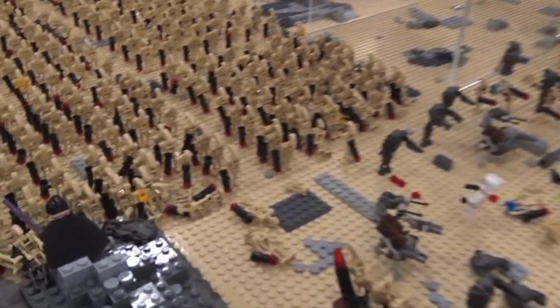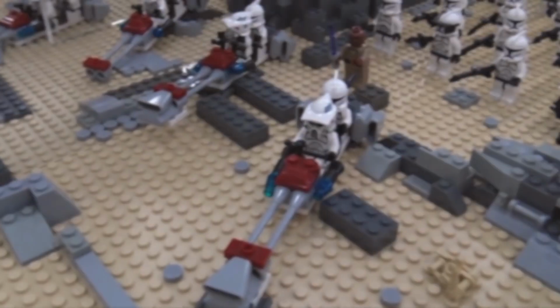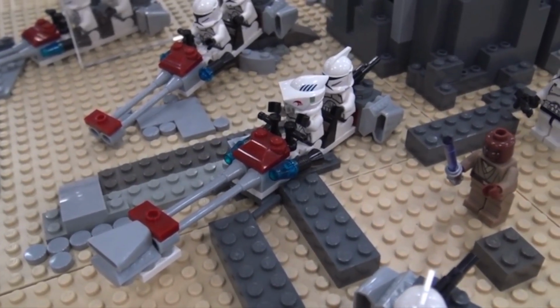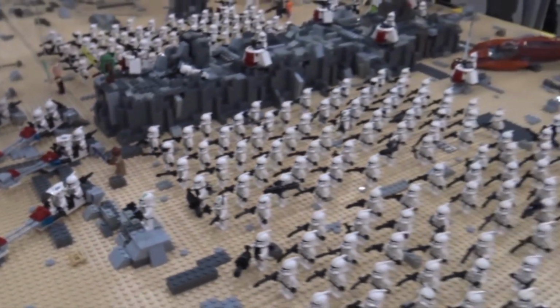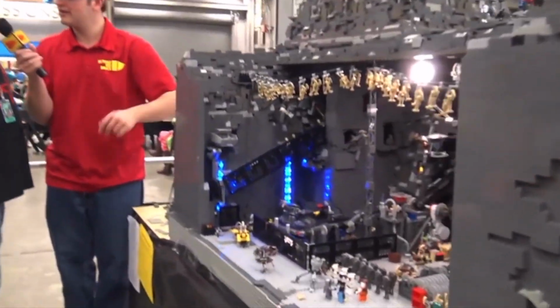Outside the factory there's also a massive battle going on between the clones and droids, and there's a ton of vehicles on both sides. You've got AT-TEs, Republic gunships, Republic fighter tanks, Hailfire droids, Geonosian fighters and many more. But really it's the working droid factory that makes this MOC so very special.